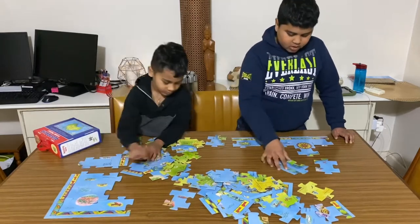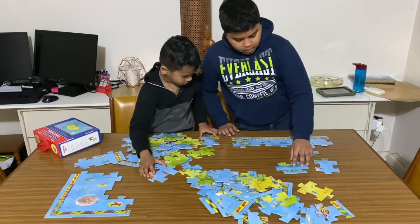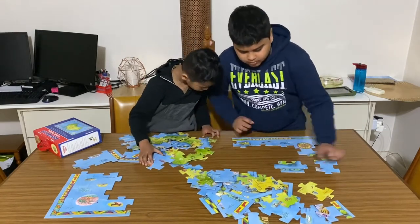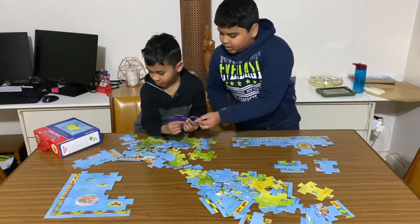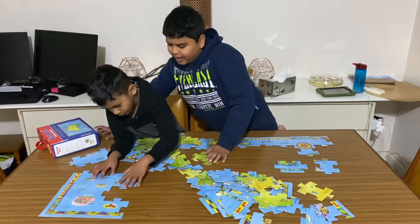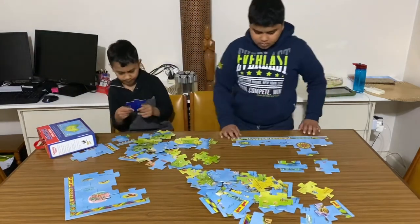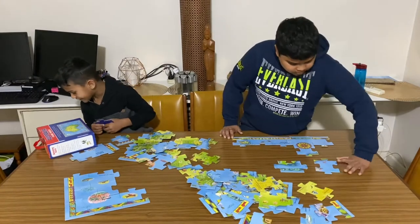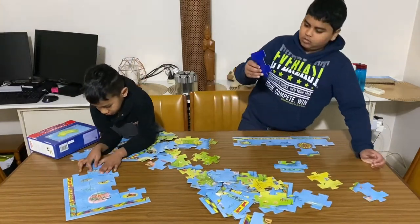So then Darwin would go at the top. Is Darwin over there? No. Where would this go? Look at the map. Do you see a boat anywhere on the map? Wait, look for a boat on the map. Oh, I see one. It's near the shark. Yep.